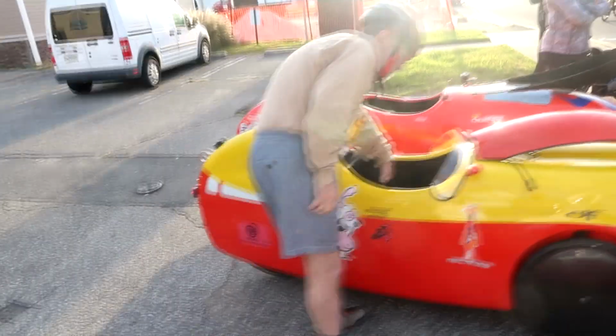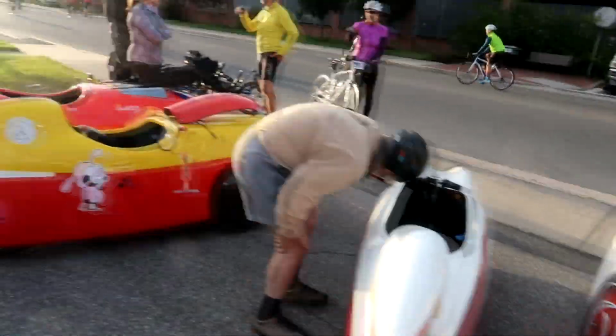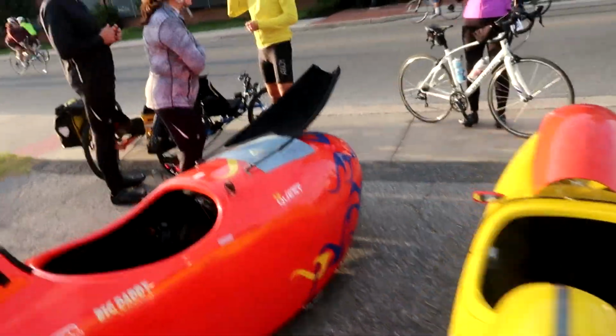Looks like Greg's going with the small gear today. Oh no, he's got his 100 in there. Oh, he's got 100 in there. Wow, that big giant pie ring. He uses it to saw lumber with. Huh?